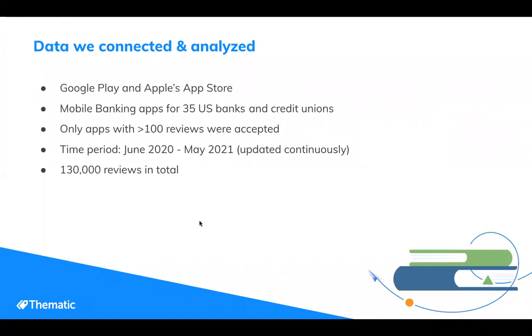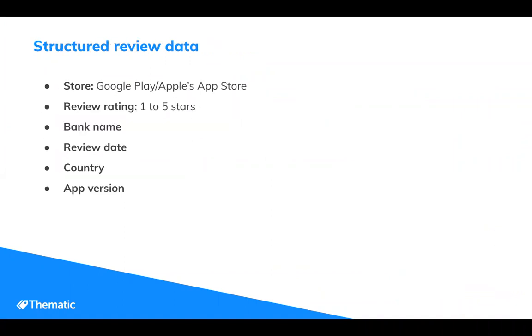So the data we have here was collected from Google Play and Apple's App Store. We included 35 US banking credit unions, and all of them had more than 100 reviews, and the reviews were pretty current. For every review, we know which store it came from, what was the rating, what was the bank name, the review date, country, and app version.